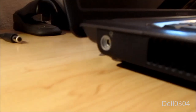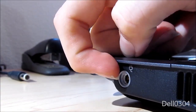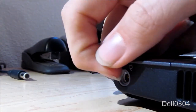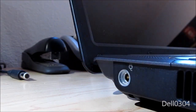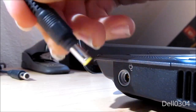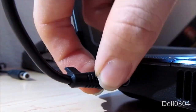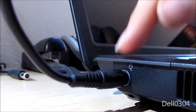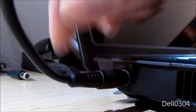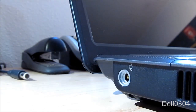Well, let's go around the ports real quick. We have a power port right here. I love the design of this power port. You can see in here that there is kind of an indentation, or like a bezel around the jack. So when you plug it in there, that plastic ring holds the power cord in place, so you're not putting any stress on the actual power jack at all, which is really awesome, and I love that design. So Compaq did a great job with that.